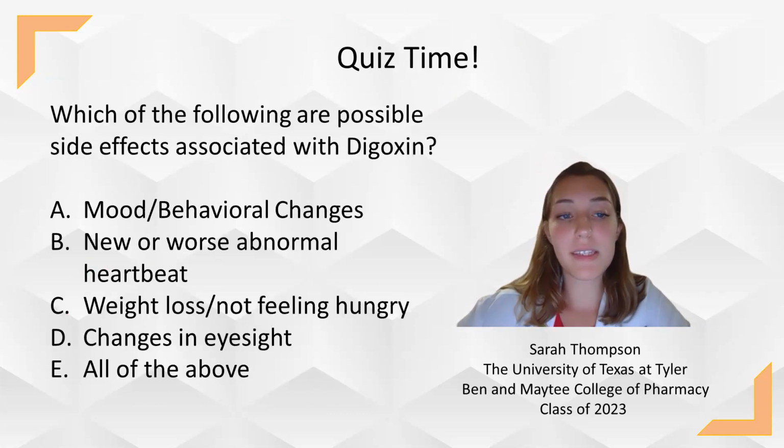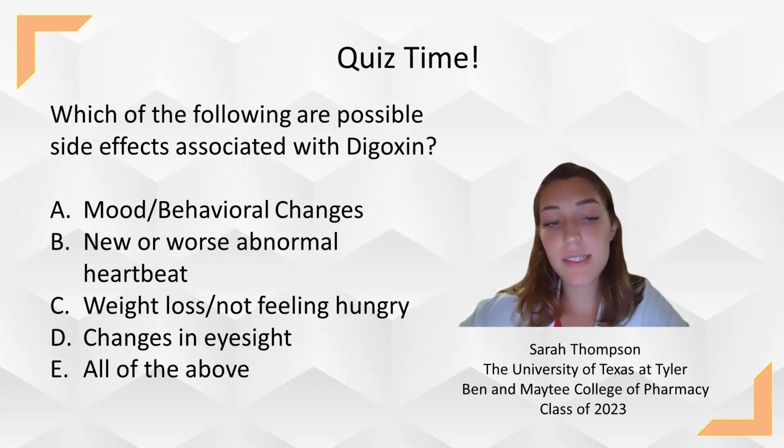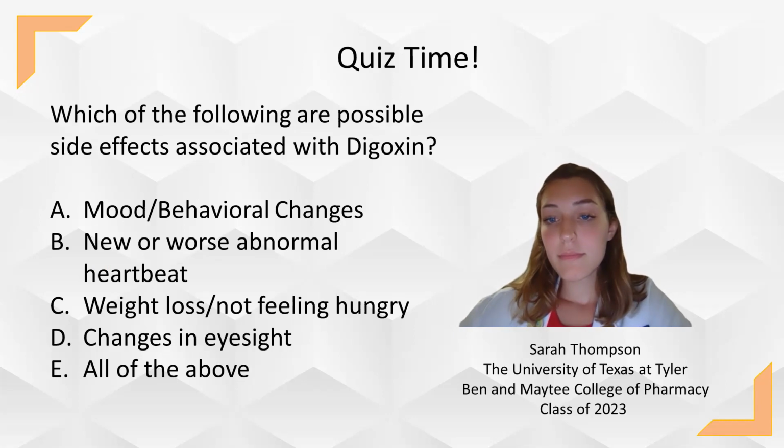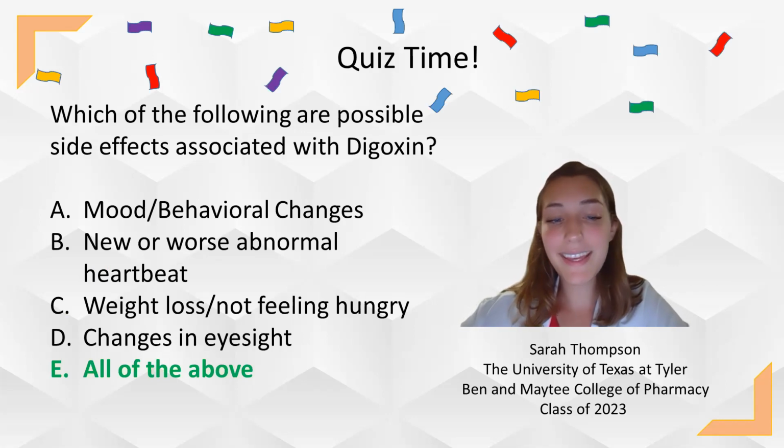Which of the following are possible side effects associated with digoxin? Is it A, mood or behavioral changes, B, new or worse abnormal heartbeat, C, weight loss or not feeling hungry, D, changes in eyesight, or E, all of the above? I'll give you a second. Okay, that's correct. Yes, E, all of the above. So all of these are possible side effects that are associated with digoxin.